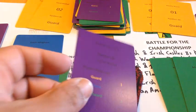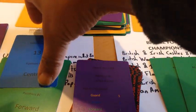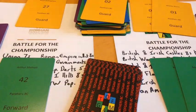Dave's go. Oh, on this occasion, Dave needs 1 guard, 1 centre, and a forward. So put that in the middle, and Dave gets the matchday card.